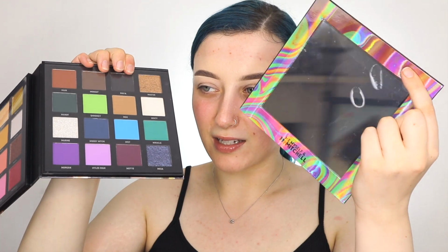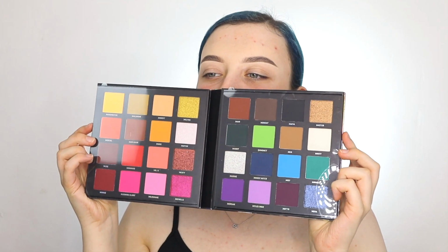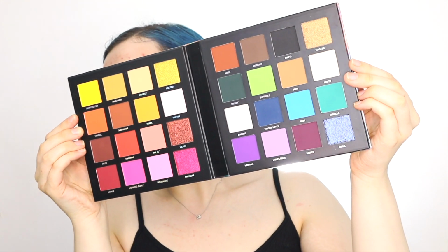The mirror, as it said, comes separately and the mirror magnifies to the middle, and then this is the palette. How cool is that, it opens up like that? And that is it without the sheet on it.